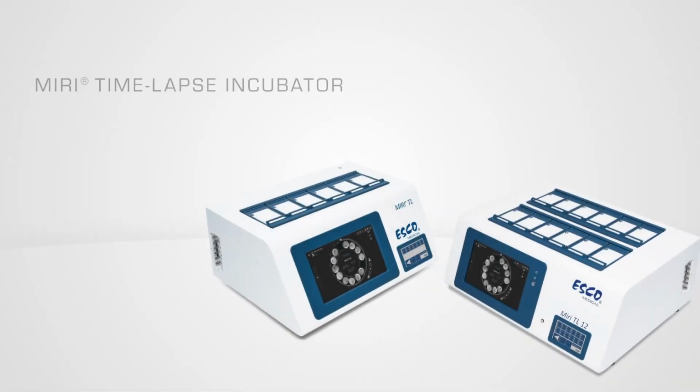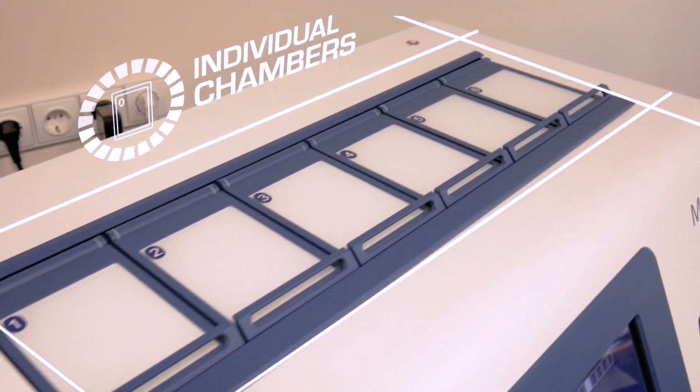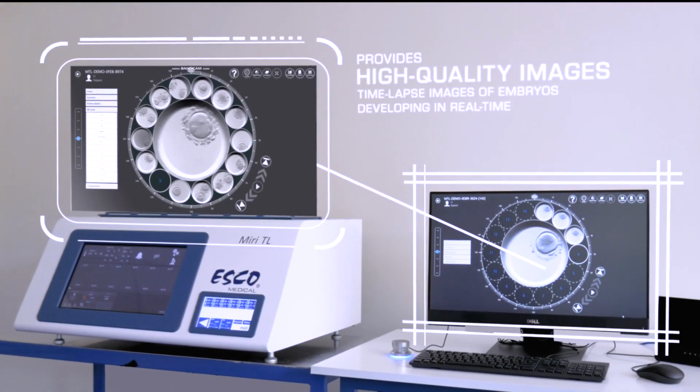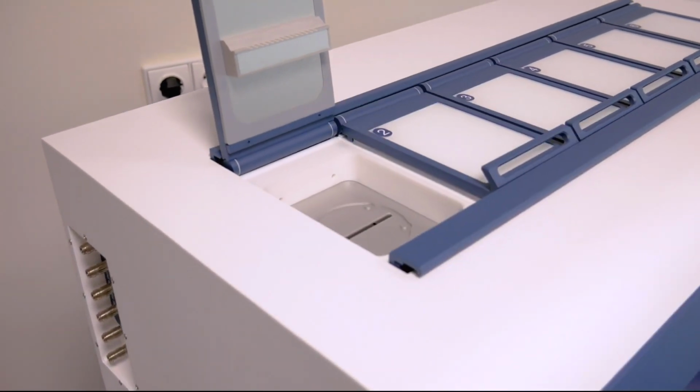The Miri TL is a time-lapse incubator with individual chambers for a complete, undisturbed culture environment. It provides high-quality time-lapse images of embryos developing in real time without having to remove the embryos from the safety of the incubation chamber for manual microscopy.